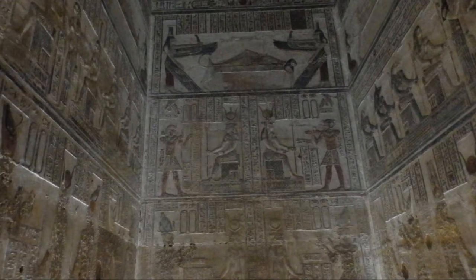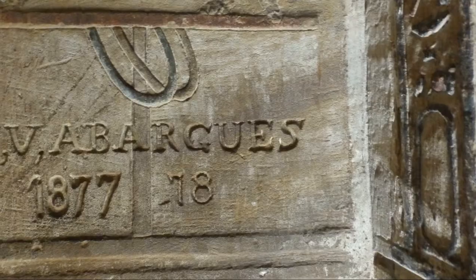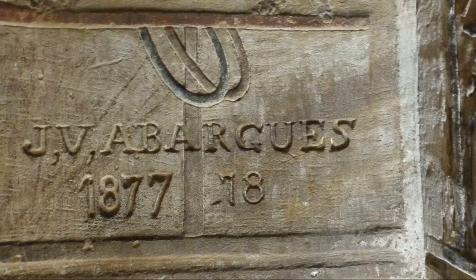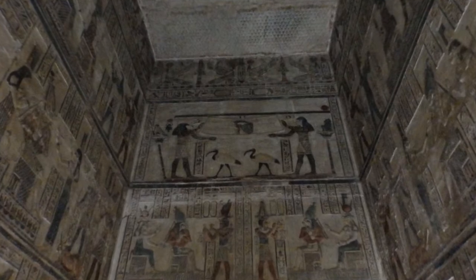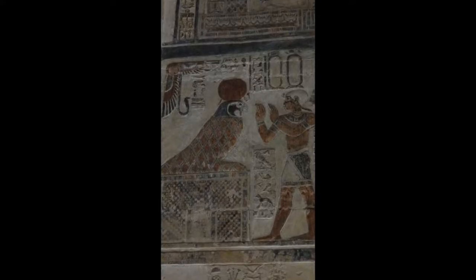The most courageous and brave can descend into the underground crypts of the temple in Dendera. But this should be done only with a guide or his assistants, since there are many narrow chambers in the crypts, and the entrances to them are located not just anywhere, but right in the floors of the rooms.